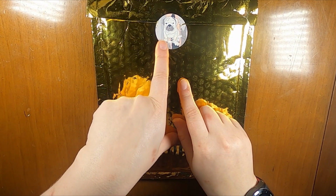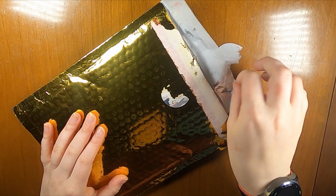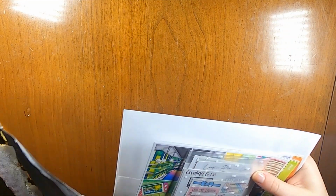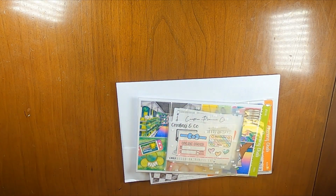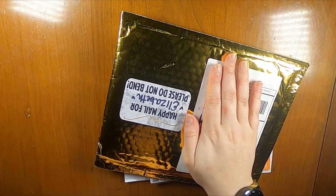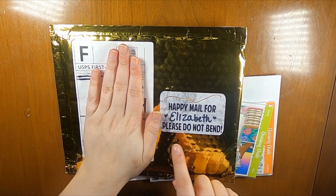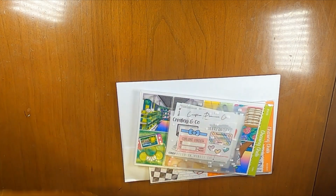This is from Chasing Chels. You can tell I already opened it, but look at how cute this sticker is. Adorable. I think that's her dog. Let me just make sure I don't show you my shipping label, but good to go. She also left a cute note, which is now upside down, but there we go. Saying it's happy mail for me to not bend.